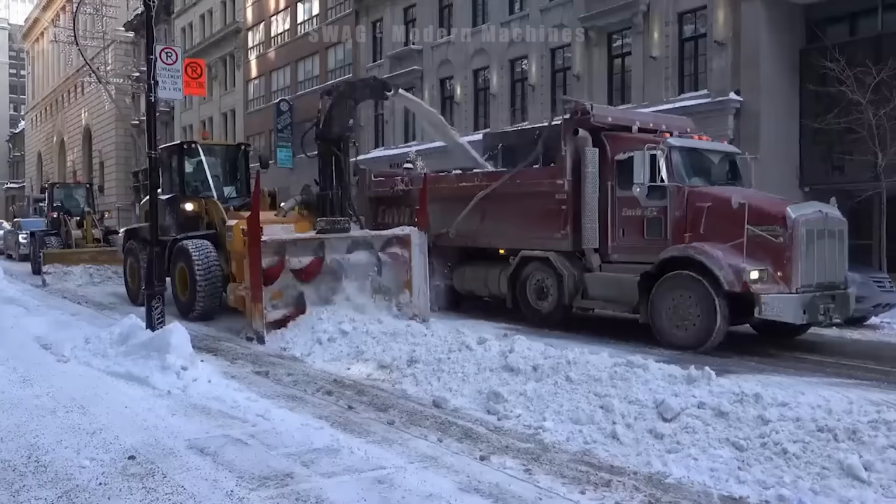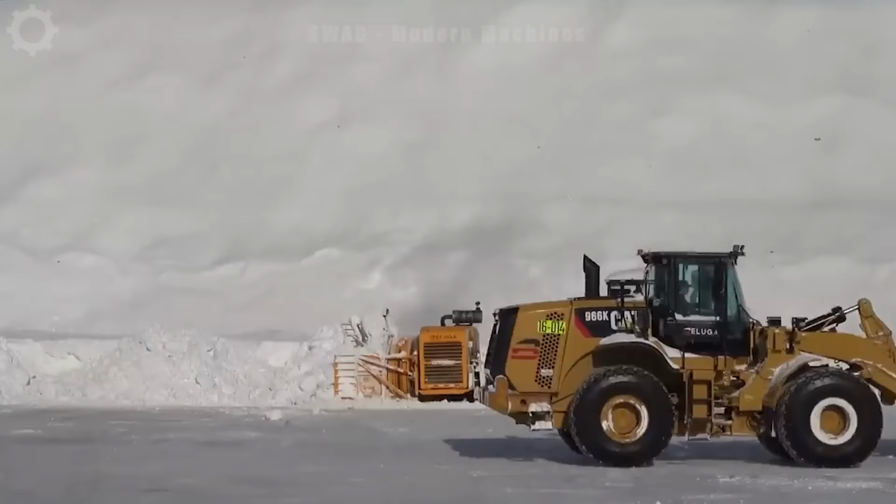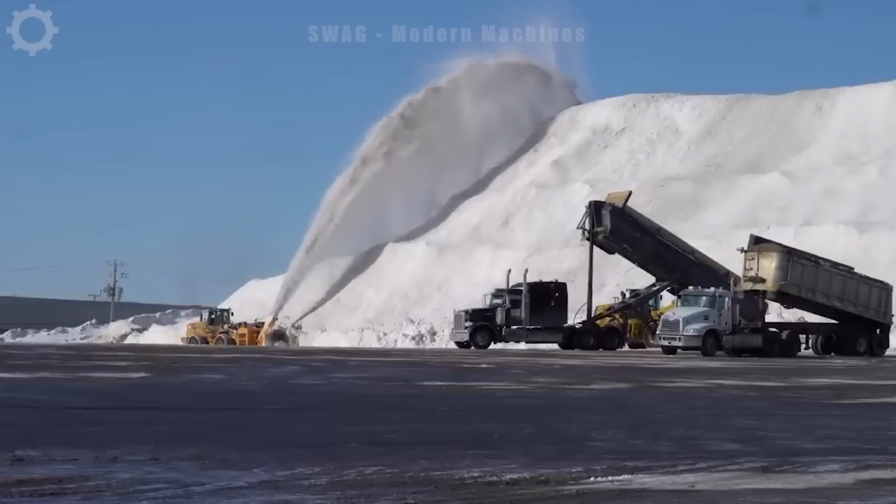Every winter in Canada, a country famous for its long winters and thick snow, 300,000 specialized vehicles are used to clean streets daily across the country.